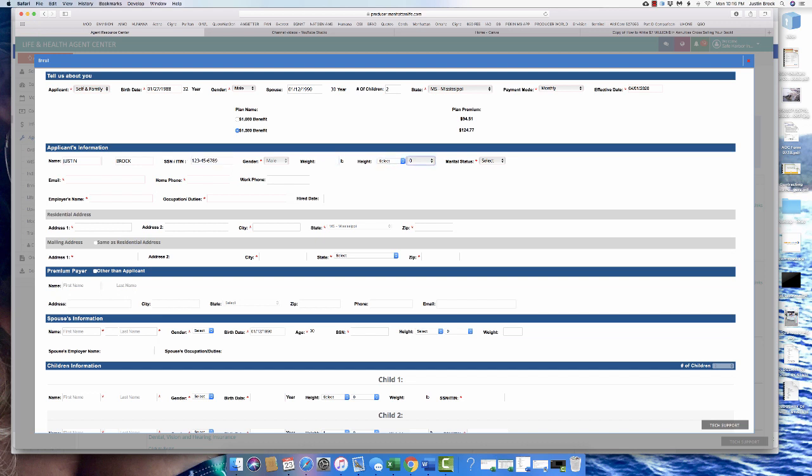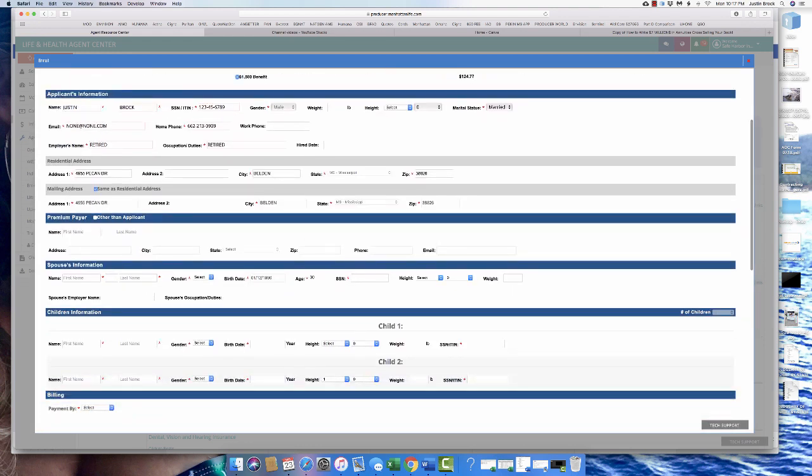You don't have to put some of this information. If there's no red asterisk, you don't even have to put it, okay? And actually, if you're dealing with somebody with no email, you can put none at none.com there. It works. Right here, if you're dealing with a retired person, just put retired. You don't even have to put a hired date. On the address, it's pretty easy. Mailing address, you can click same and it'll populate there.